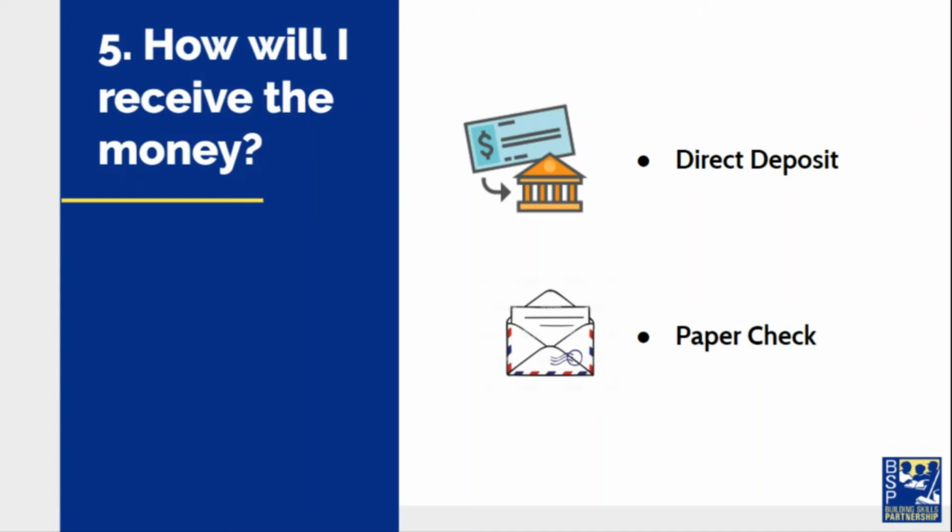Number 5, how will I receive my money? If you used direct deposit on your 2018 or 2019 tax return, the IRS will use this information to send the money via direct deposit. If you did not use direct deposit, you will receive the money via paper check, but it will take longer to process. Please note that the economic impact payment will automatically be processed by the federal government, which means that you do not have to file an application to receive this money.